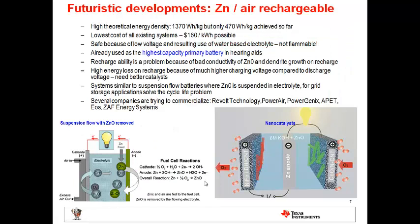Another promising battery is zinc air. It is already used as a primary battery. In fact, it holds a record for the highest energy density primary battery, and for that reason, it is used in hearing aid batteries.